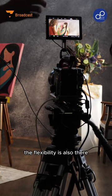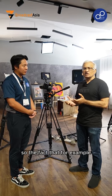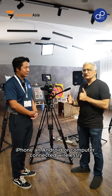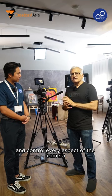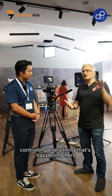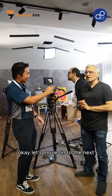The flexibility is also there, the amount of software support and other things that are happening with the camera are also very important. So the fact that, for example, on this camera, you can use an iPad, an iPhone, an Android or a computer connected wirelessly and have the video streamed over wirelessly, which I'll show you later. And control every aspect of the camera. So you can have a CA with a tablet controlling everything that's happening on the camera. Wow, great. That is why it's so expensive. That is why, one of the reasons, but not the only reason why it's expensive. Yes, we understand that. But the viewers don't understand. That's why. No problems. Okay, let's move on to the next.